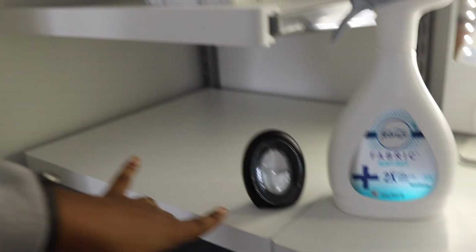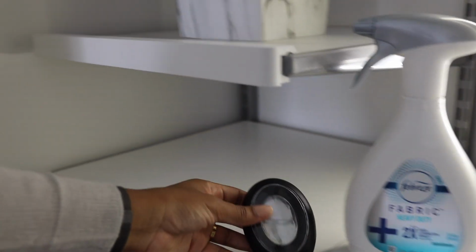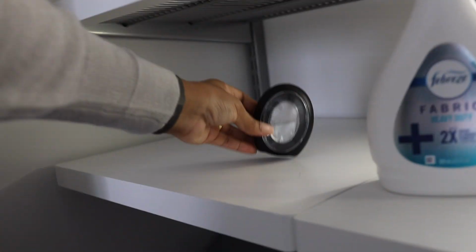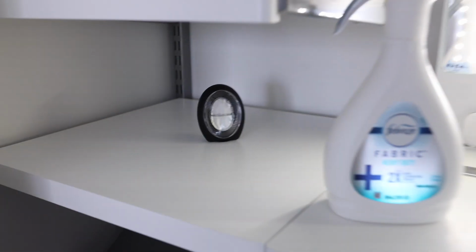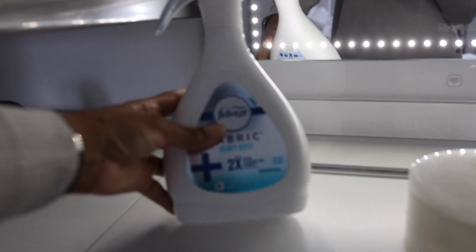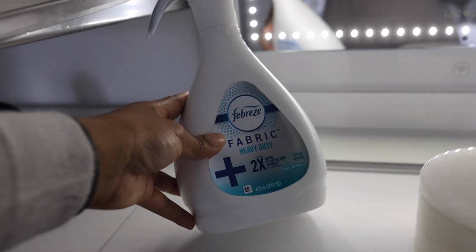Also something that's rather awesome about this particular Small Spaces by Febreze is that you can stick them anywhere, right? So we're gonna put that all the way back there so it's not super obvious. And yeah, that's it. Shout out to Febreze with this heavy duty fabric spray. I am obsessed with it.